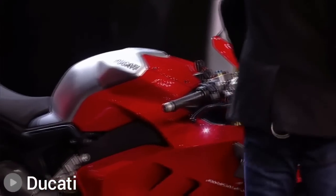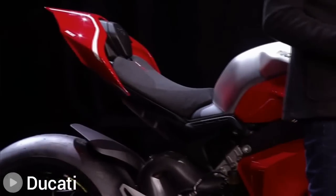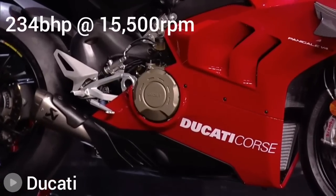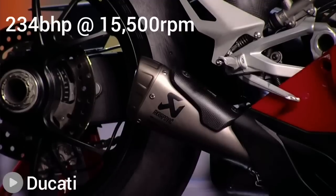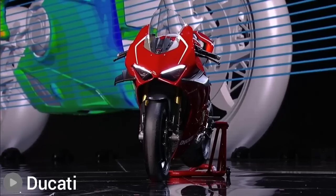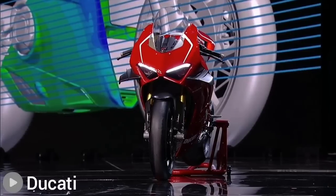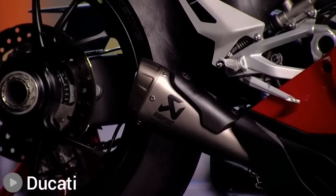If the 221 brake horsepower is still not enough for you, you can spec the V4R with the Akrapovic raised exhaust, which will bump up the power to 234 brake horsepower at a slightly higher 15,500 rpm. Ducati also made several changes to the chassis and other components to make the V4R race ready. The most notable one is the new single-sided swing arm with adjustable pivot.